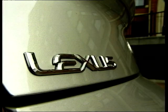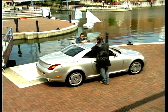So then, Mark, the Lexus. They reckon it's going to be a huge hit in America, this car. But is it with you? What do you think? Very nice to drive. It's got absolutely everything.